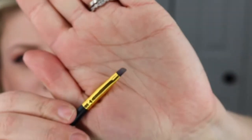It helps to have a really small angled brush as well.